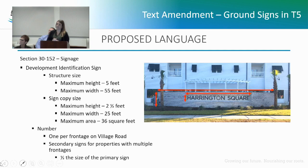They can have one of these on Village Road, and they can also put one on a secondary frontage if they're a corner type of development. That secondary sign can be half the size of the primary sign on Village Road.